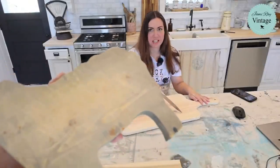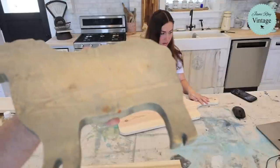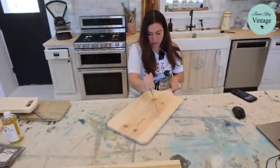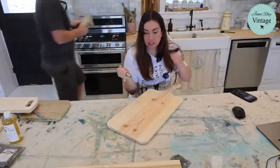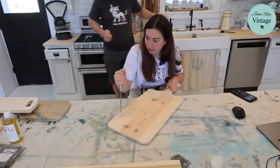It's perfect size for mushrooms and strawberries and lemons. But that's what we're going for, is all these cut marks. Don't worry, I'm almost done with this one cutting board, and then I'll pass it to Zeb. He's going to show you how to finish them. But once you put the stuff on there, I feel like it's done.